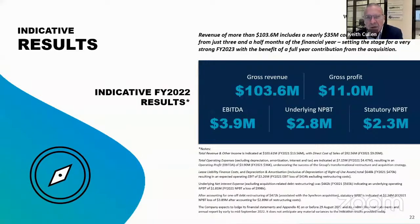been a good result. Gross revenue of just short of 104 million, a gross profit of 11 million, an EBITDA line of just short of 4 million for the year, with an underlying net profit before tax of 2.8 million. At a statutory level, that'll be impacted by a one-off charge of about $400,000 associated with some debt restructuring we did around that acquisition. And so, look, a really good result.